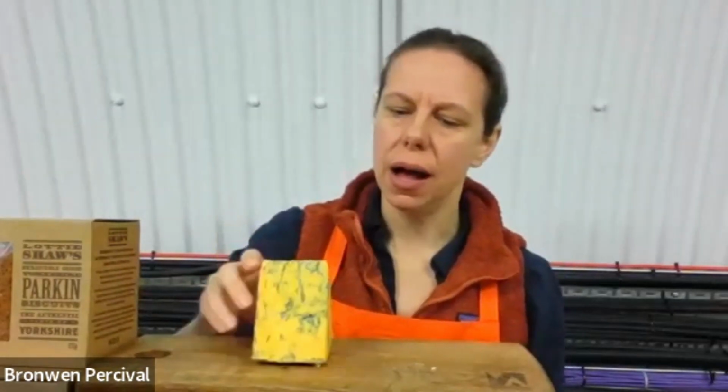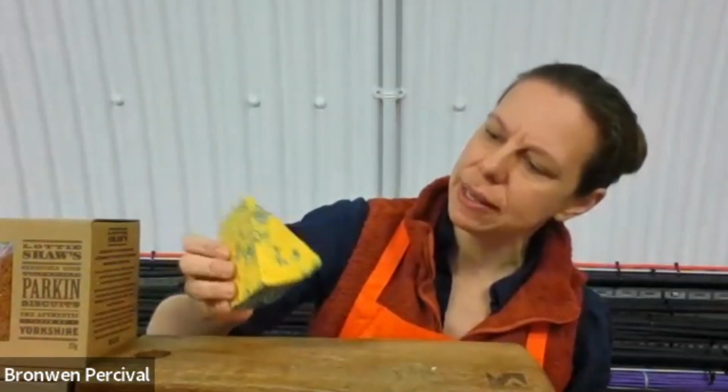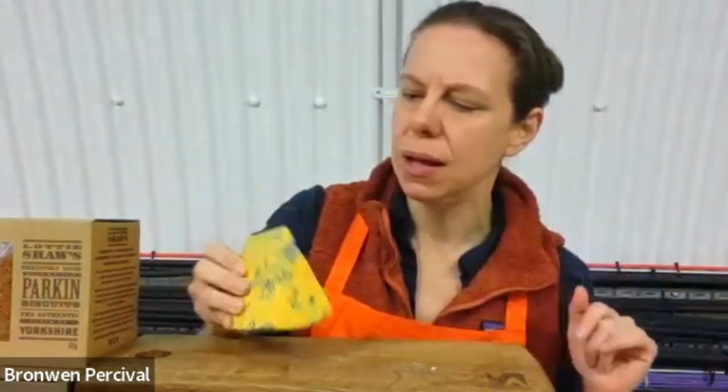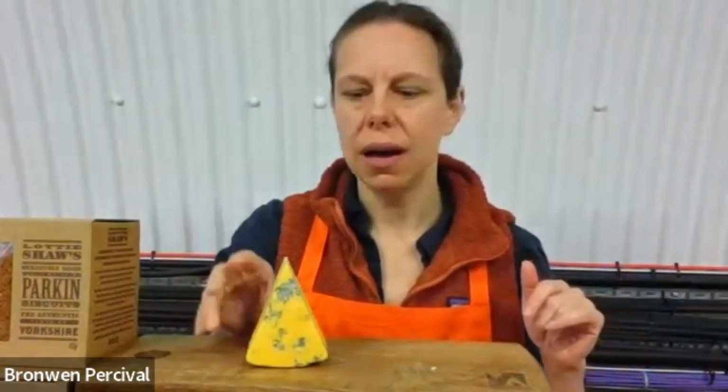Bronwyn, do you want to? Yeah, I'm happy to jump in. To me, this looks quite similar to the last cheese. Obviously, it's got annatto in it, so it has that richer yellow color. Still, like the previous one, quite a high level of blue. Appearance-wise, I like that there's a little space of cheese between the rind and the blue interior. I think that's a nice looking blue cheese.